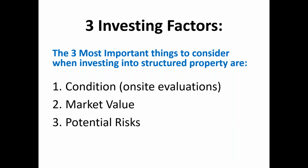And so when we're looking at investing into structures, there's really three factors or three things that we watch for and that we check out and research when investing in tax sale homes, or really any kind of tax sale property, but particularly homes and structured properties. That would be the condition, the market value, and then also any potential risk.